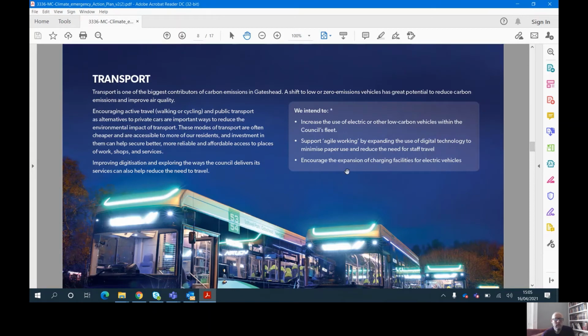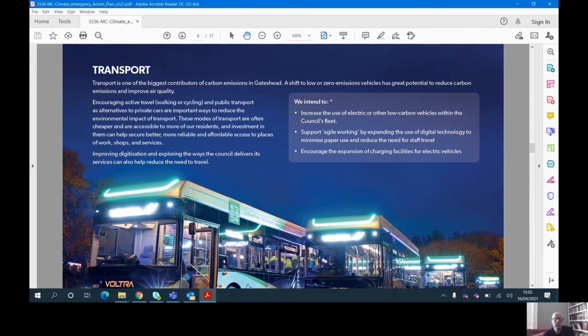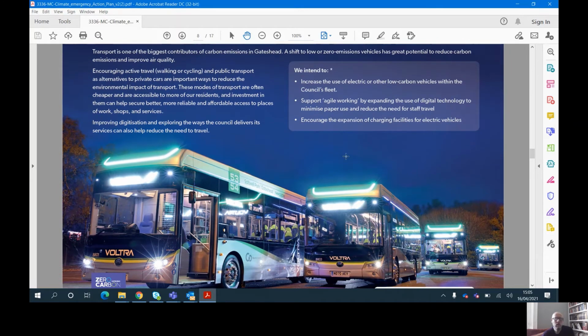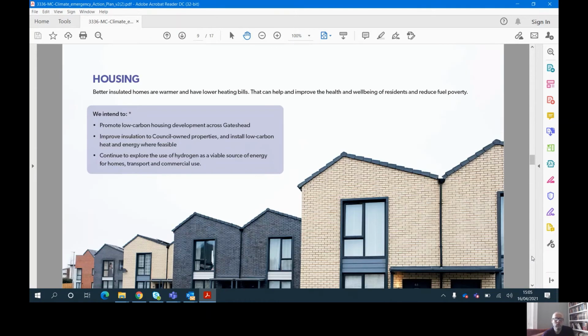So when we get into the detail, sector by sector, there's some high-level commitments. Under transport, the commitment is to increase the use of electric or low carbon vehicles, to support agile working, expanding the use of digital technology, encouraging the expansion of charging facilities. There's a picture here of the electric buses, which we've already seen on our roads, which has been really good.